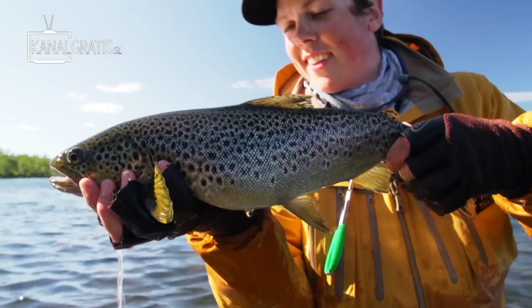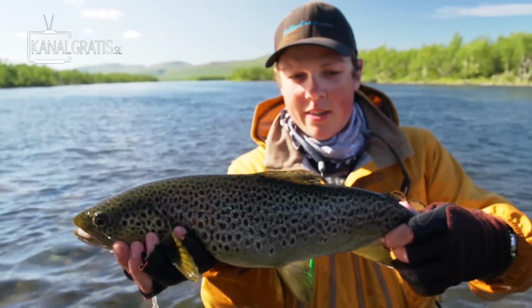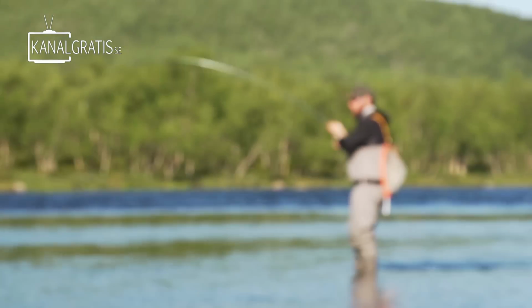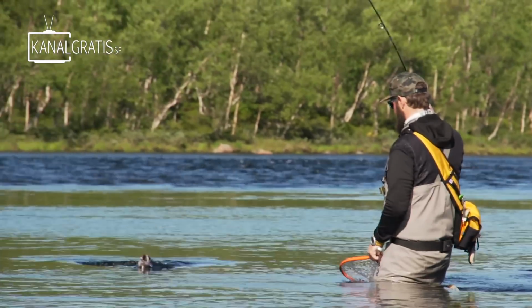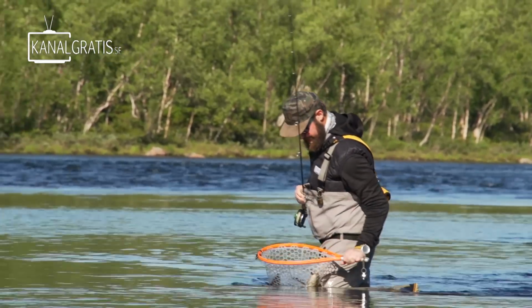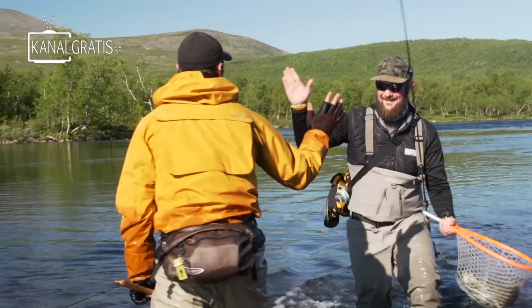Okay. Looks like these big streamers really work. Wow. Beautiful trout. I hooked into one. Seems to be a nice fish. Almost a double hookup here. Nice one, Daniel. I think it's his brother. Awesome.